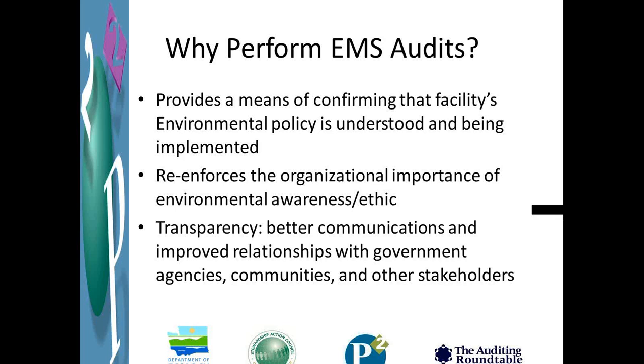But the environmental policy or health and safety policy is a critical part. And if you're at all involved in formal management system implementation or auditing, you realize that the policy isn't just a nice document that gets hung on the wall of the lobby. It is your guidance document for how the organization operates, what it's committed to, and the goals that it looks to fulfill. So auditing the policy is an integral part of any environmental management system auditing as well.